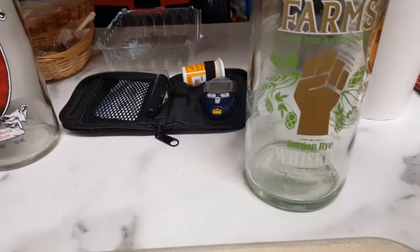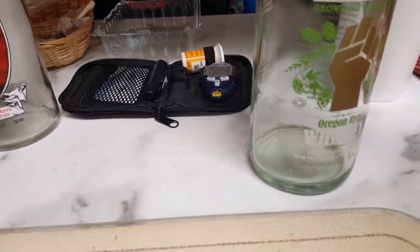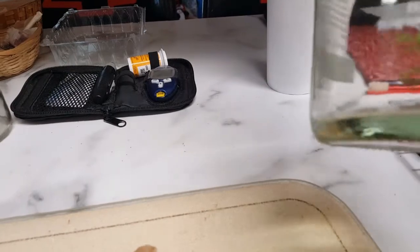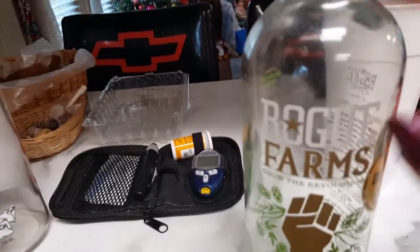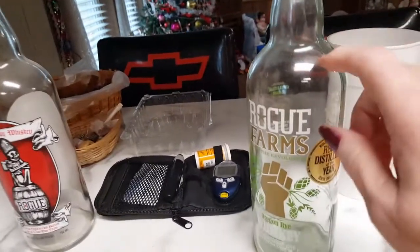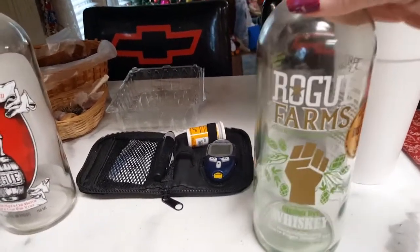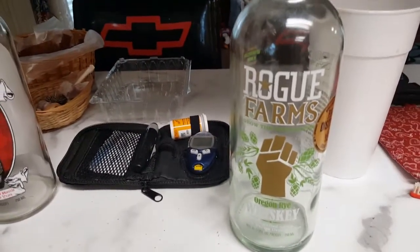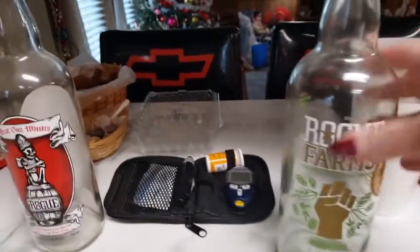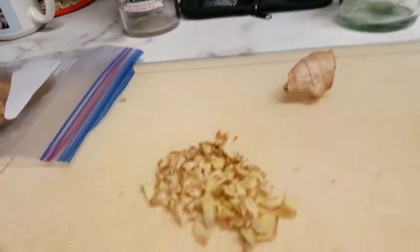We got these, it's from Rogue Farms, which I believe is an Oregon company. We got it without anything in it. We just got the containers, and I only have these two. I think I have another jar somewhere that had water in it at some point that I might use, but I'm eventually going to use these to put some of my ginger ale in. So for right now, they're just sitting on the counter.